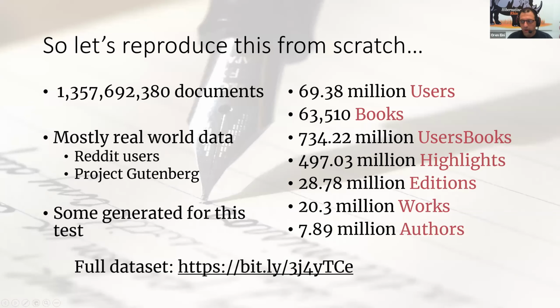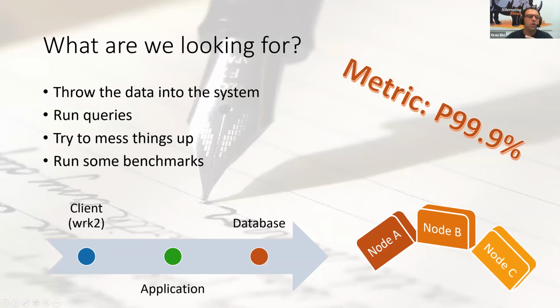So let's think about what we want to do with something like that. So we threw a lot of data into the system. And then we are going to do a few things. First of all, we are going to try to run some queries to see how the system is going. Second, we're going to try to mess things up. We're going to break the system intentionally and see how this is going. And finally, we're going to see some benchmarks.